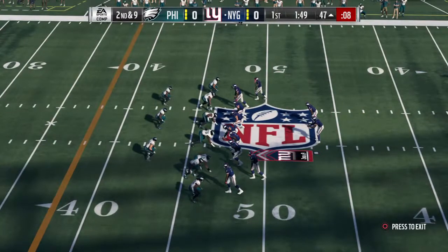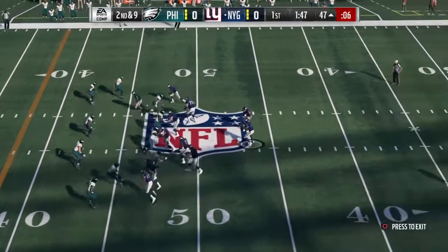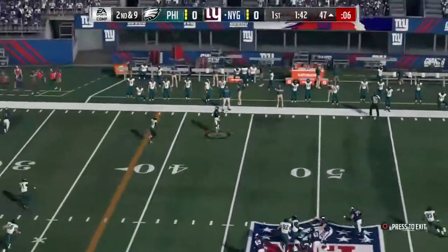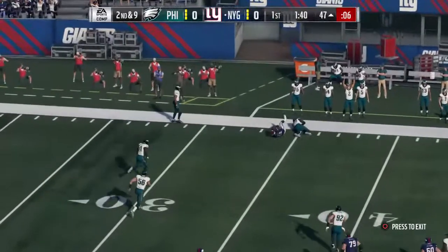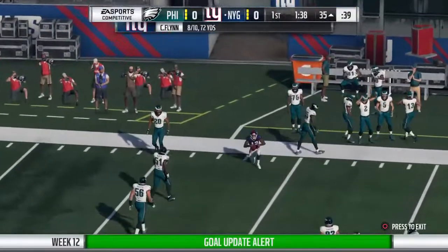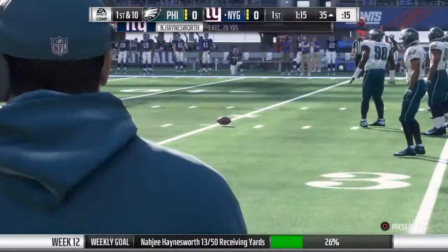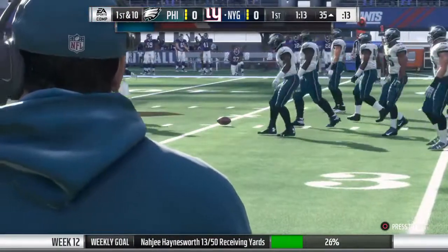Let's go. Off the play fake. Flynn. And a quick throw here. That's complete. And he's brought down. They give him 13 yards there on the play and a fresh set of downs.